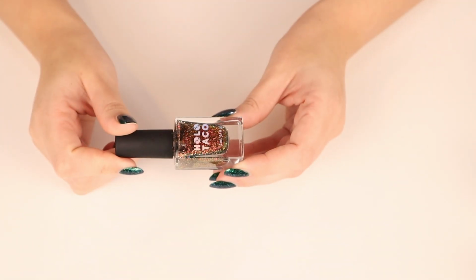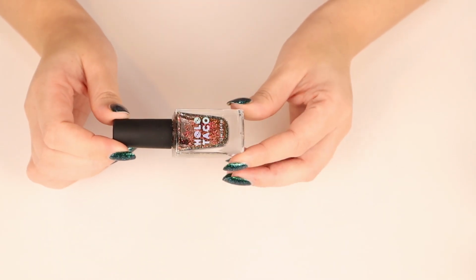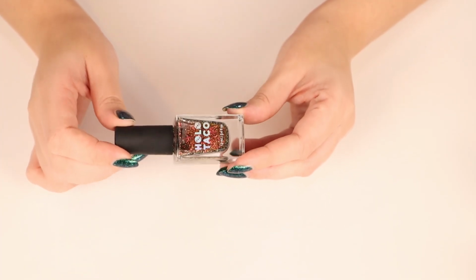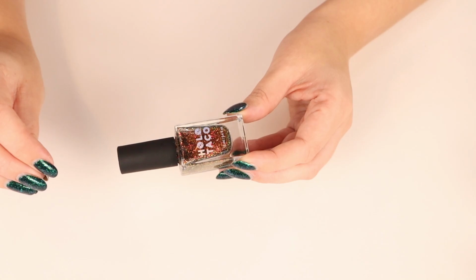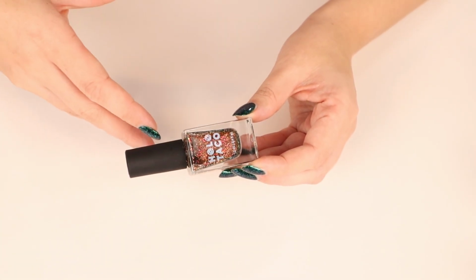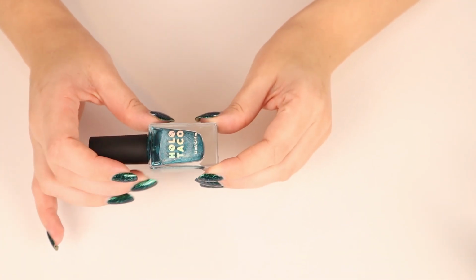Here we have the best topper Holo Taco has to offer. This is Fallen Flake Taco. Almost any time I wear this, I get questions about it. This is such a good flaky topper. This one is not iridescent. This one is not see-through. It's actually like a multi-chrome flake that really takes your nail polish to another level. It's so good. Here we have Holo Taco Hydro Power. This is also a linear holo, really nice blue shade. Really like that one. One of my favorites.